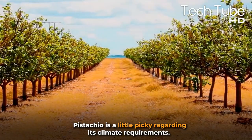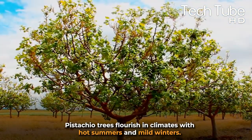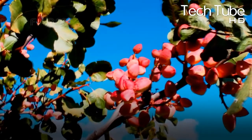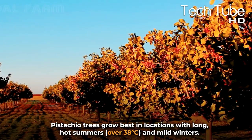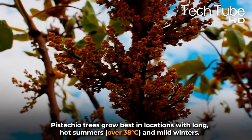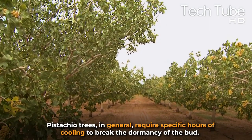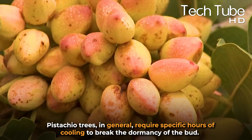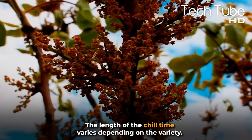Pistachio is a little picky regarding its climate requirements. Pistachio trees flourish in climates with hot summers and mild winters. Pistachio trees grow best in locations with long, hot summers, over 38 degrees Celsius, and mild winters. Pistachio trees, in general, require specific hours of cooling to break the dormancy of the bud. The length of the chill time varies depending on the variety.